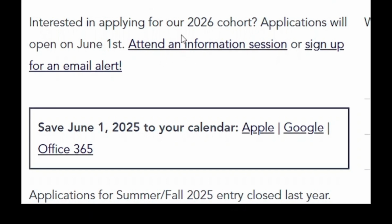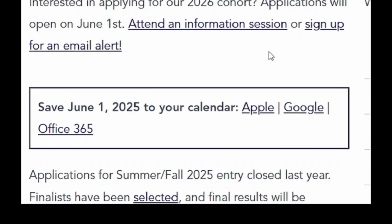Now, I would advise that you do these because they are really helpful in this scholarship application process, because I personally knew someone who participated in the 2022 cohort of the McCall MacBain Scholars, and this process actually helped her in getting awarded the scholarship. So make sure you click on this to attend an information session, which will be very beneficial for you in the process of this scholarship.